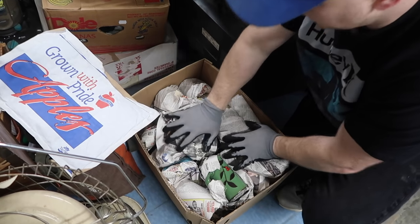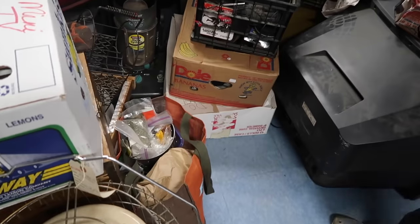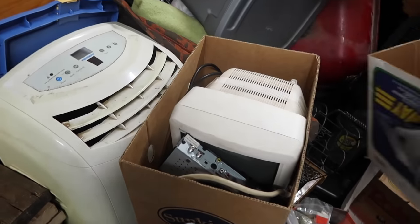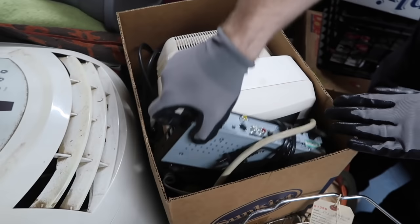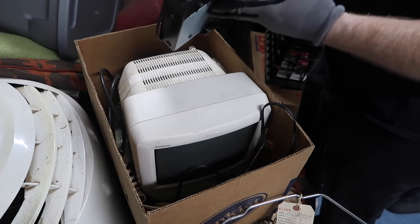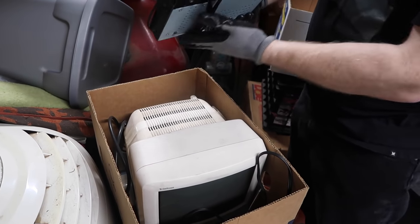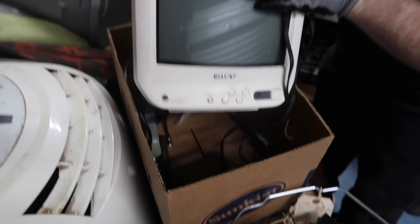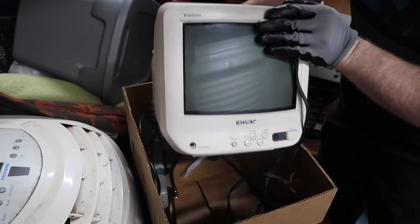But I like how they're nicely packed in there. What do we have here? What do we have? It did say mini TV on the box. Yes. We have a Apex DVD player. And a Sony. It's a Sony TV.